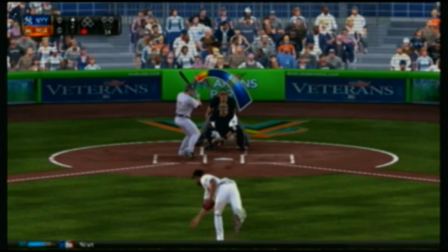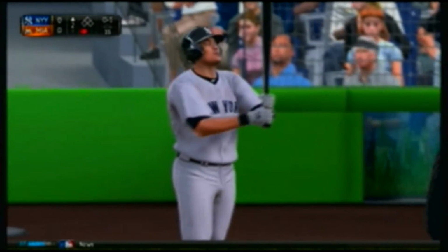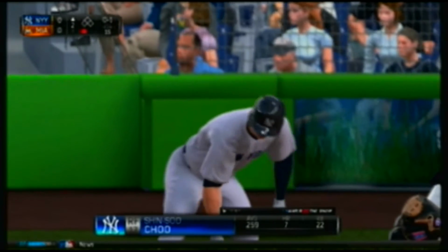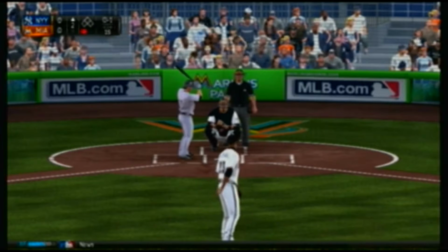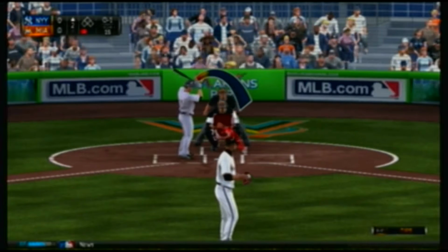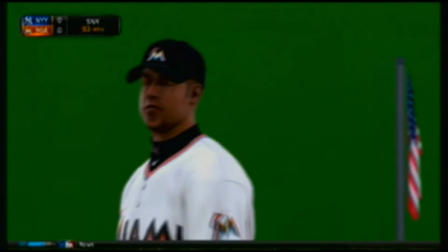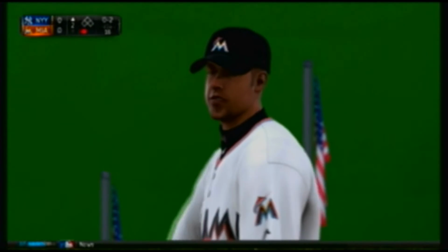Shin-Soo Choo at the plate now, as he'll take a look at a high strike that time. It's 0-1. He'll come in here at .259, 7 homers and 22 RBIs. Now here it comes. Good hard sinker that time, and he's in control. 0-2. He's found a pretty nice rhythm out here early on.